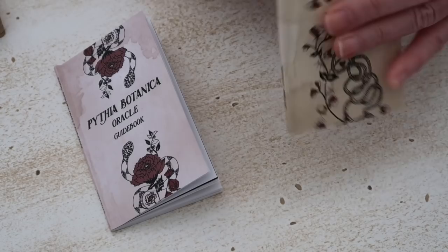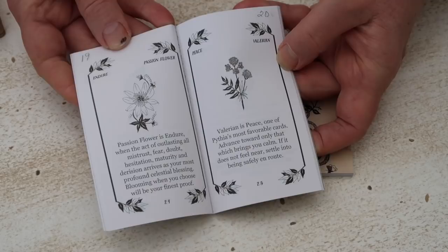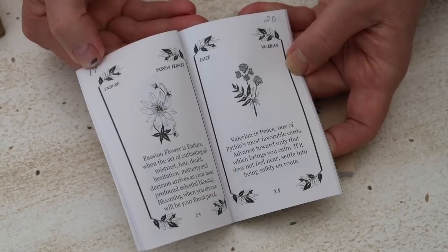For the Pythia Botanica, the guidebook, the cards are not numbered and they are not in alphabetical order. So you have to kind of randomly search through the book. You'll see that I have in pencil numbered my guidebook here, and I have created a reference myself for this to work with this deck.